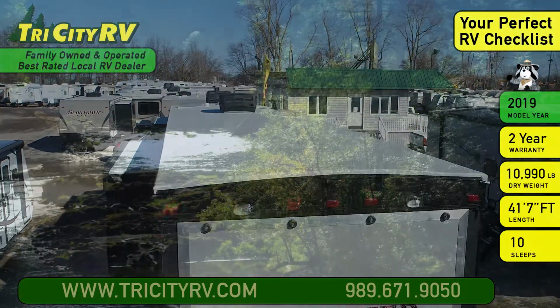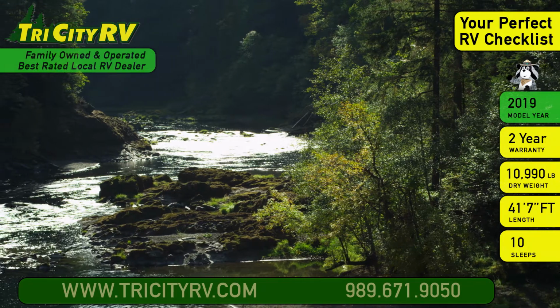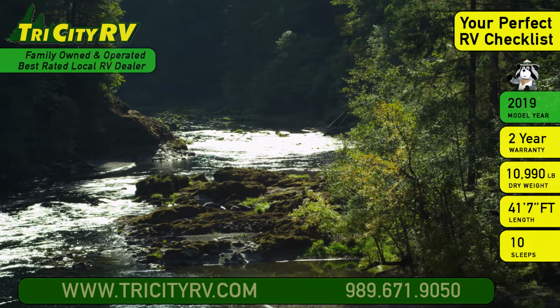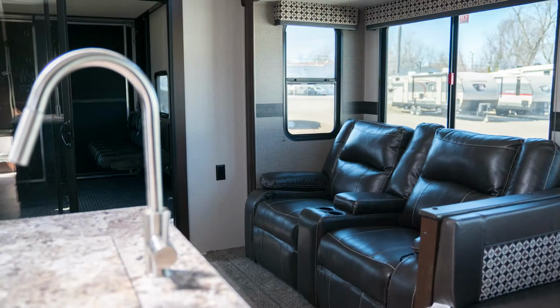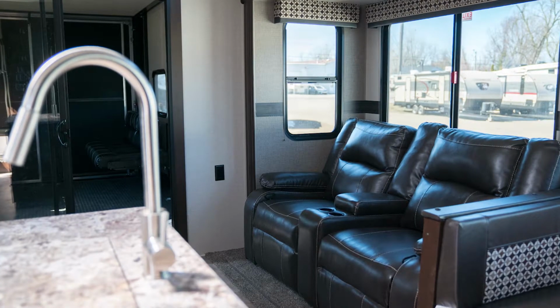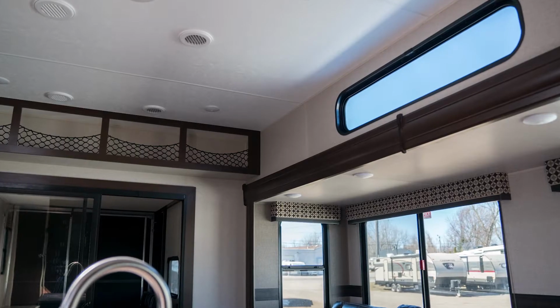Sportster is an extremely versatile toy hauler designed by outdoor enthusiasts for outdoor enthusiasts, no matter what your interests may be. You'll find no wasted space in the KZ Sportster. Everything you need for fun and pleasure are neatly built into these exceptionally livable floor plans.